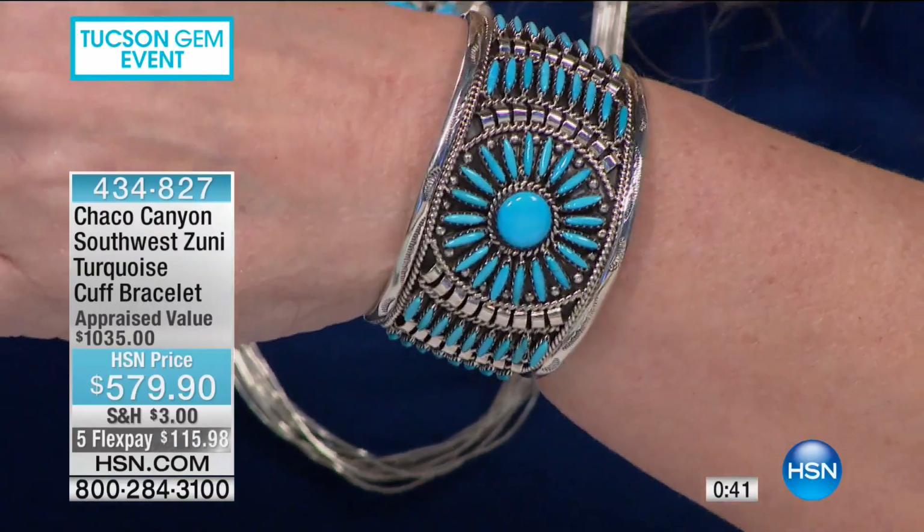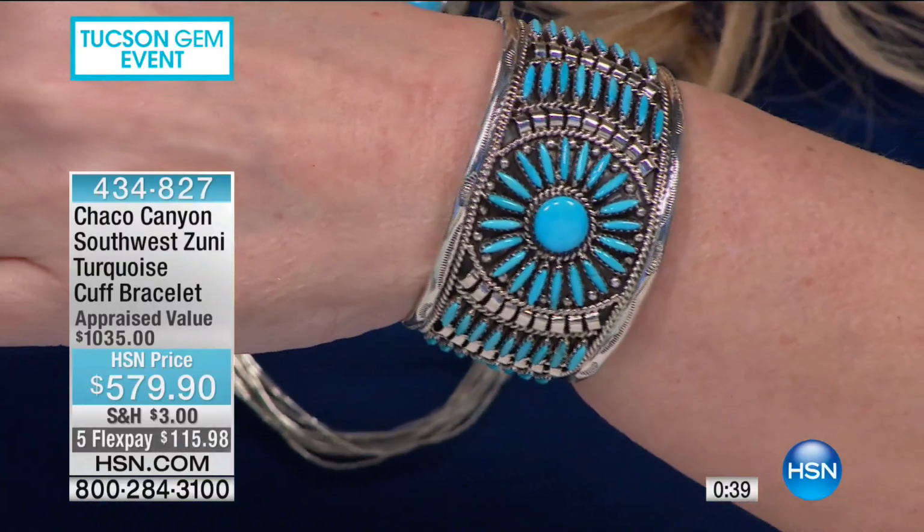And Sleeping Beauty, and one more time for somebody who's not familiar with Sleeping Beauty, it actually comes from Globe, Arizona, but they're no longer mining it. No, actually I'm from San Carlos. That's about a good 25 miles east of Globe, and I've grown up in Globe.